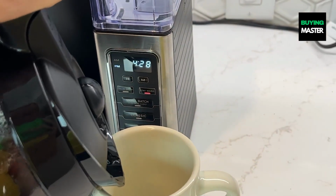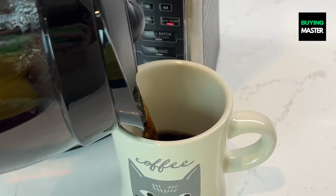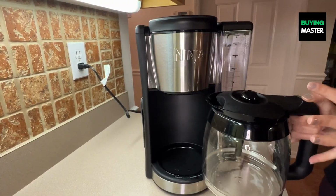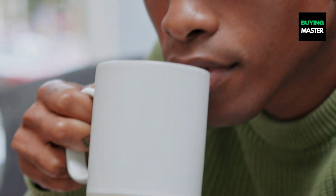Plus, it has a warming plate to keep your coffee hot for up to 4 hours, with an adjustable temperature setting to keep your brew just right. Ideal for those who like to savor their coffee or simply get distracted mid-sip.